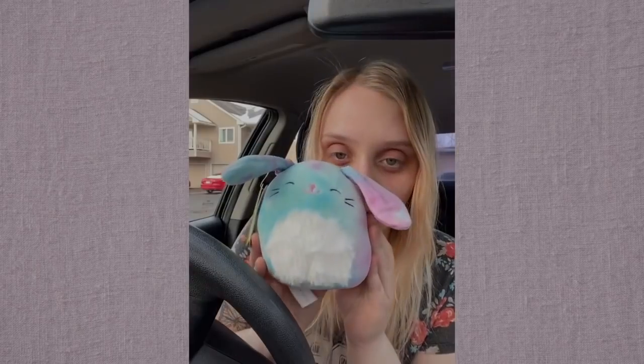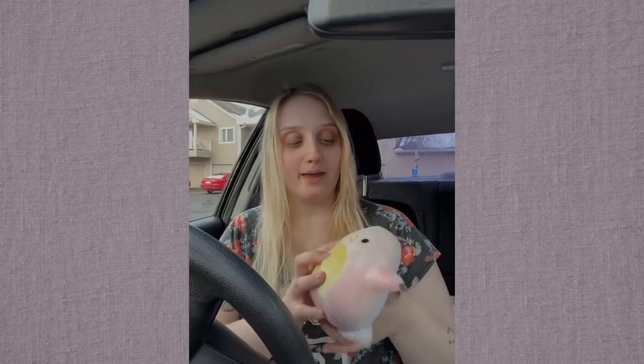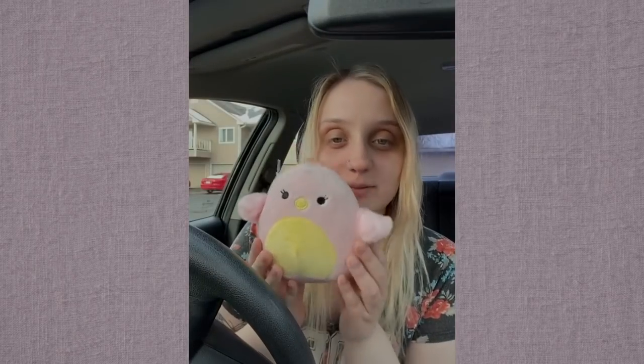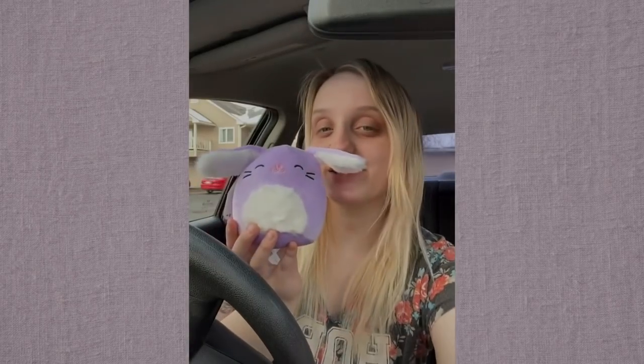So this is Ryder the Bunny. I think he's so cute. This is Candy's brother. So I wanted to get him. And then Harmony, I don't know why, but I'm just obsessed with her. She's so cute with her little, like, princess crown. And then purple is my favorite color, so I had to get Bubbles. I have Sammy and Bop, so I just needed her to complete the collection.